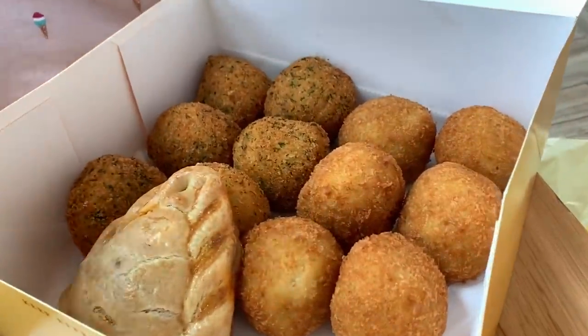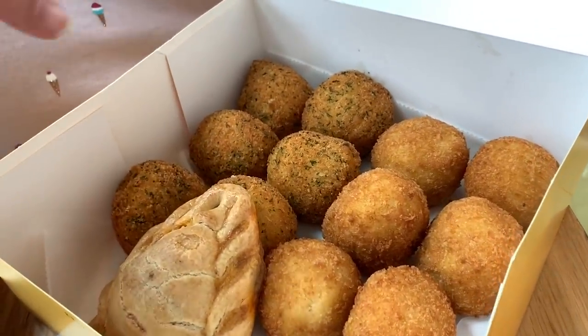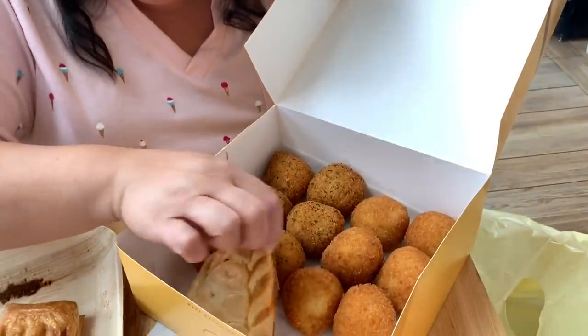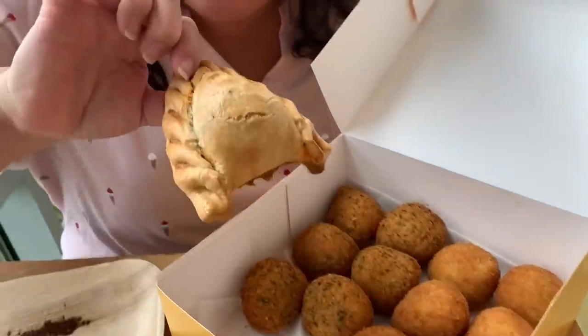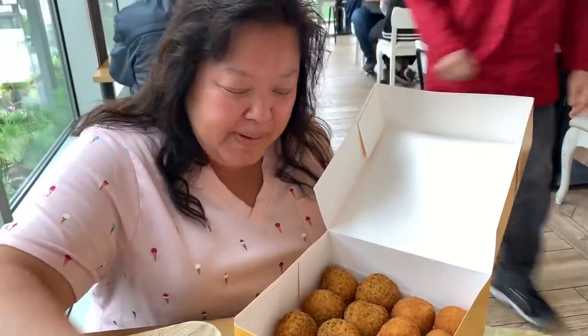These are our savory items. What we got is what they are known for here. This is the potato ball, which they're known for. This is their seasonal one again, a turkey and gravy potato ball. And he wanted a chorizo pie. So we're gonna crack these open.